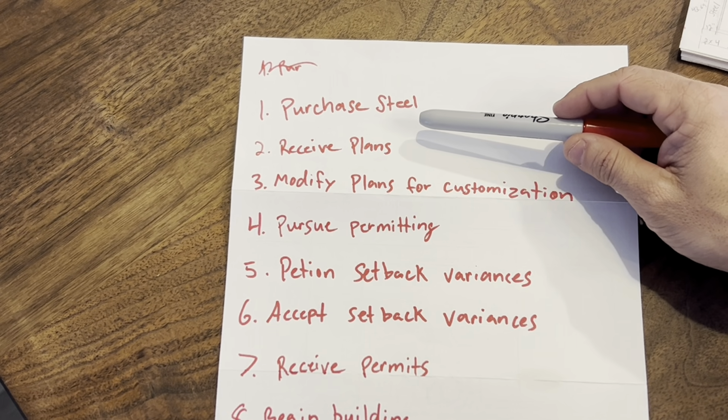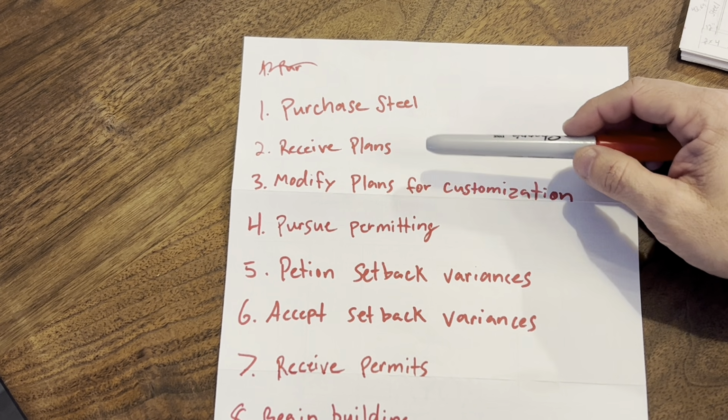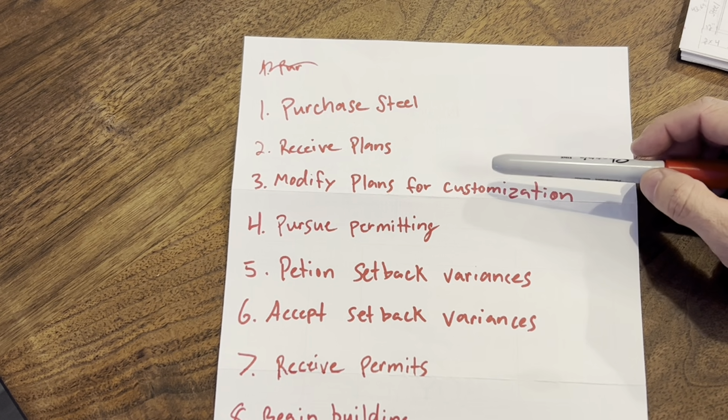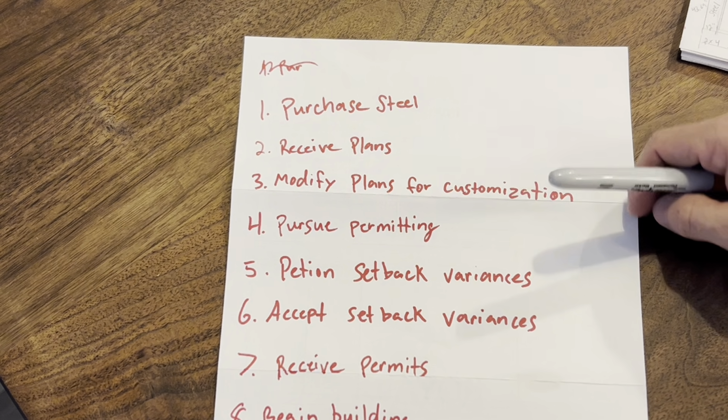Okay, once I had purchased the steel and once I had received the plans, it was now time to modify my plans for customization. So once I had those plans given to me, I could now start drawing up my plans for how I wanted to customize the end walls.